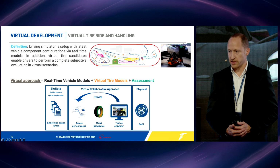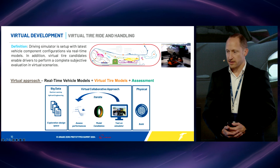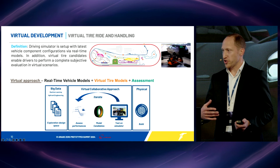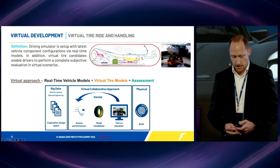And the beauty of this collaboration was as well that IDIADA has a DIM 250 identical to ours, so we could seamlessly exchange models and integrate them without very complex matters.